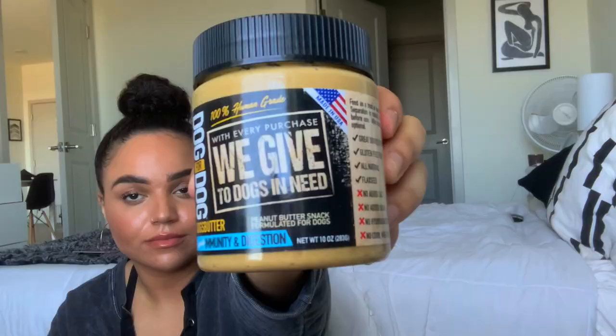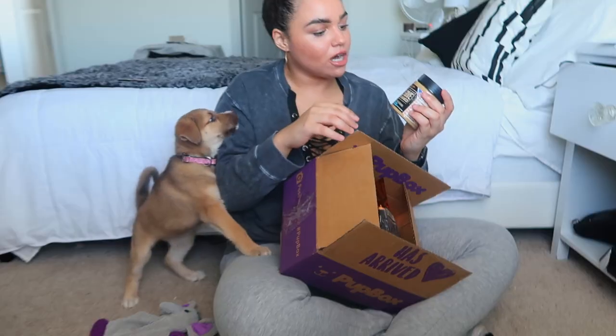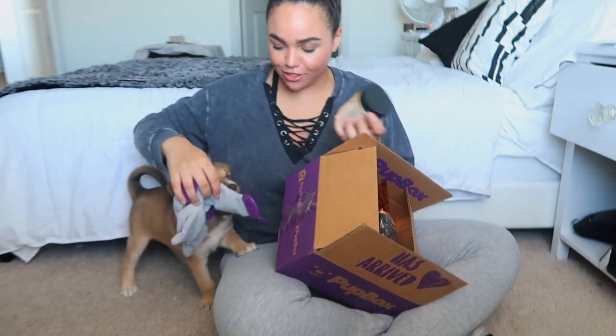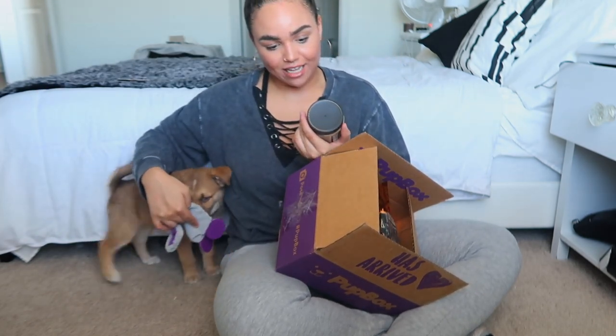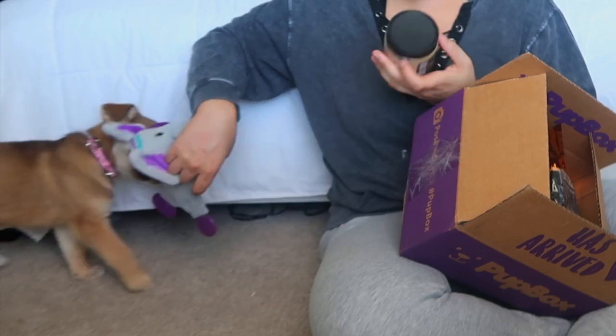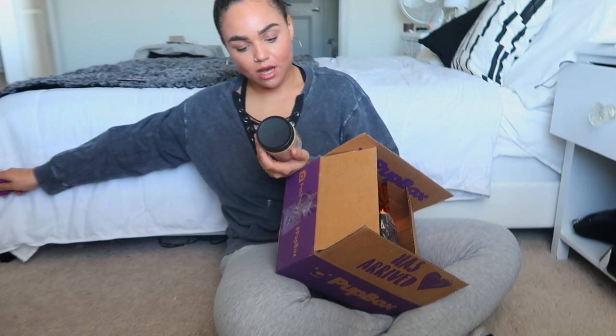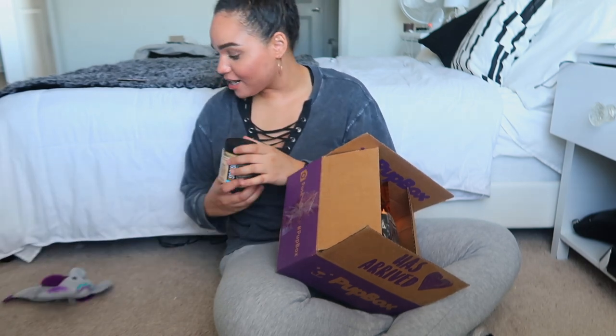Ooh, okay, so we got dog's butter. For dog, it says supports immunity and digestion, peanut butter snack formulated for dogs. Oh my God, so fun. You get a little peanut butter? Dogs love peanut butter, so we thought we'd make one. Not only does it taste great, but it's good for them as well. Aw, you get some peanut butter.